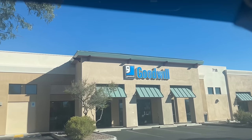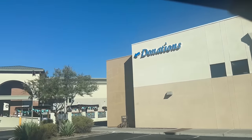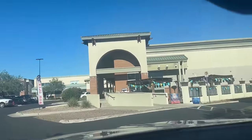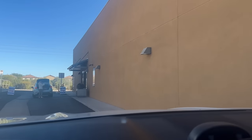Last stop is Goodwill. I've got a few bags of clothes and a couple of kind of household things. I normally donate my clothes to our local women's shelter, but they're not accepting donations right now, which is great. That means that they have a lot. So that makes me really happy.